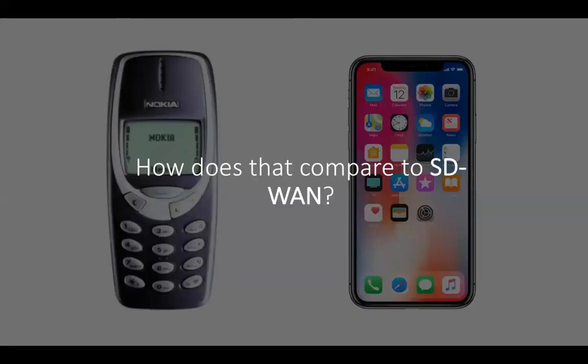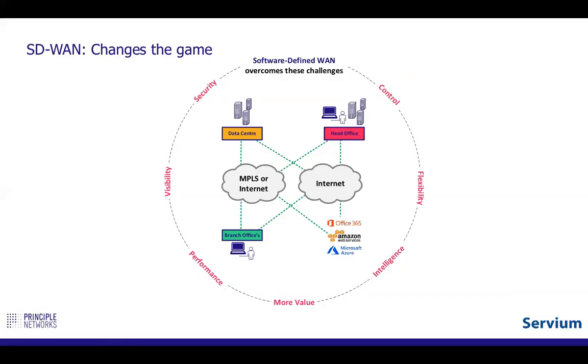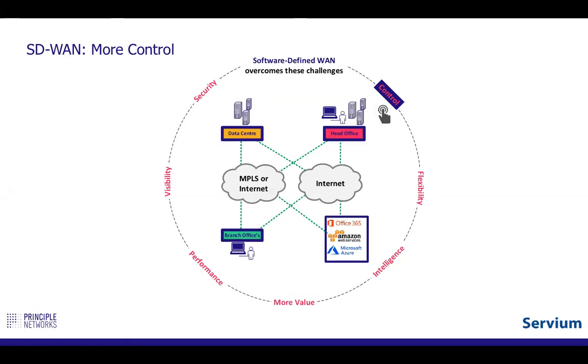So how does that compare to an SD-WAN? Fundamentally, SD-WAN changes the game and overcomes all of these challenges. It's more secure. I will talk about the fact that all SD-WAN vendors are different, but predominantly a lot of SD-WAN vendor technologies include next generation firewalls out of the box, encrypting traffic end to end to deliver a more secure environment for your business. We get more control throughout the network with centralized management and a click of a button. Policy changes can be made wholesale throughout that network rather than manual static changes that are slow and costly.